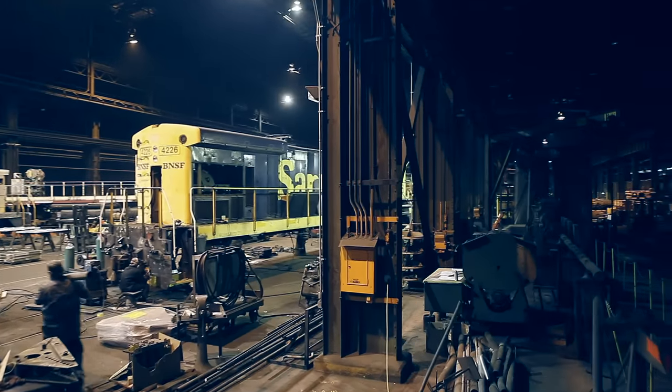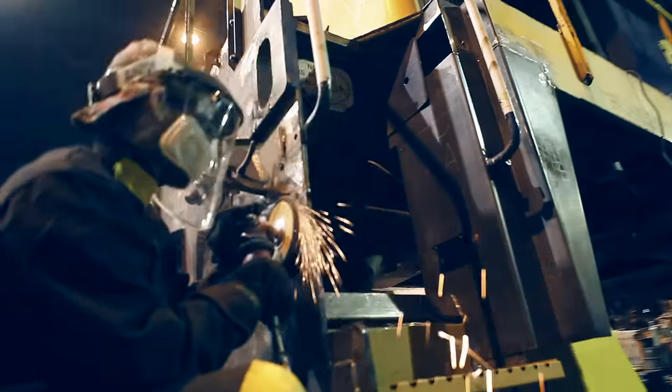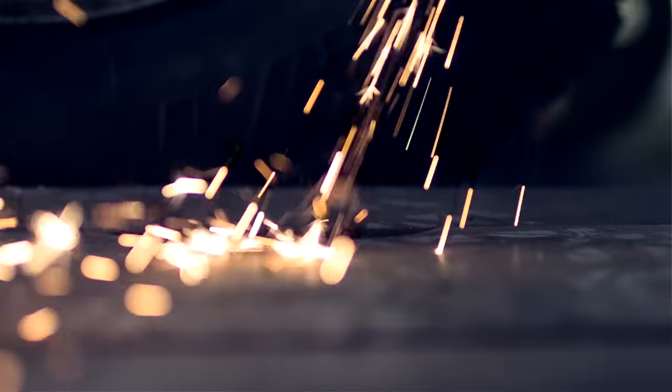I think NRE is successful in what they're doing. They're passionate about what they're doing. They're ahead of the curve. National Railway started in Chicago, Illinois in 1984. Started as a small custom part shop, and we've grown into a major player in the industry.